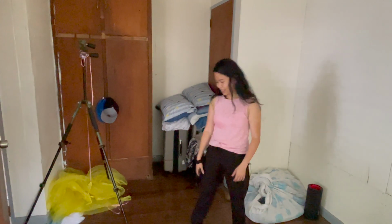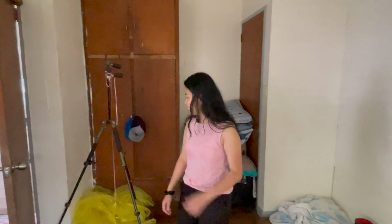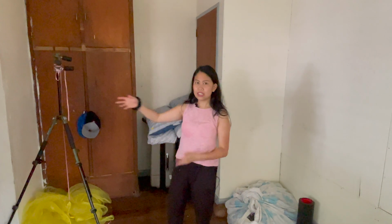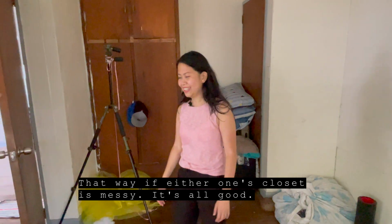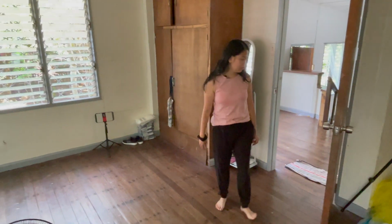And that's why I'm wearing this, ano ba to? Pajama or pants. So yeah, ito naman yung closet ni Alex. It's nice to have hers and his closet para kung magulo, okay lang. So let's go check out room number 2.